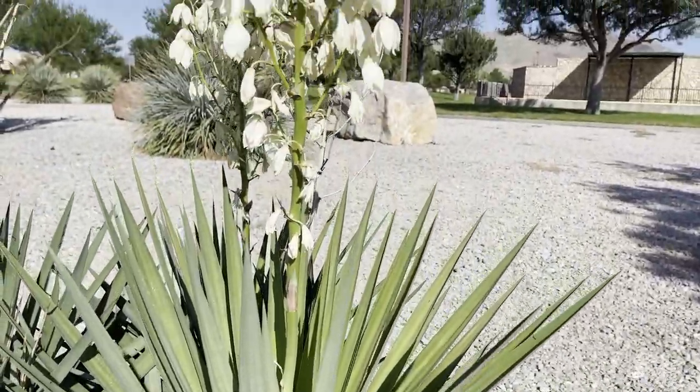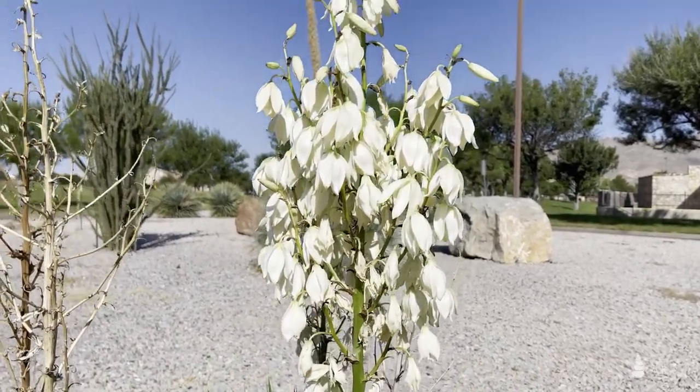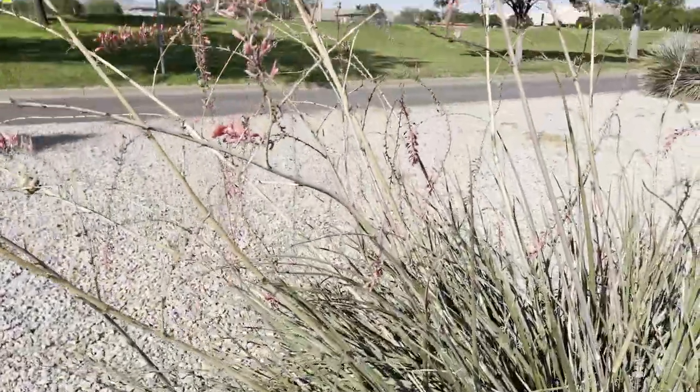A lot of little Southwest gardens in this park. You get quite a few very unique plants in the Southwest that are kind of characteristic of the area. Very pretty.